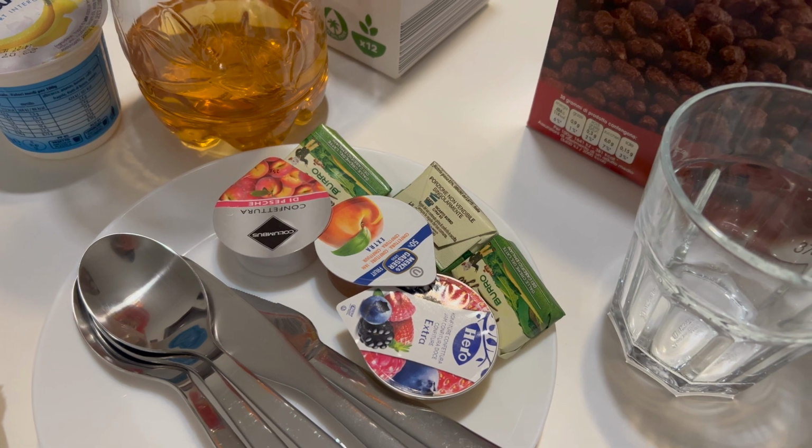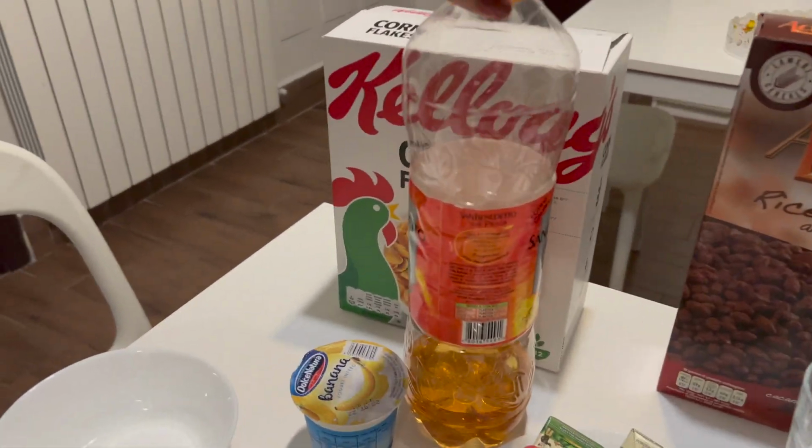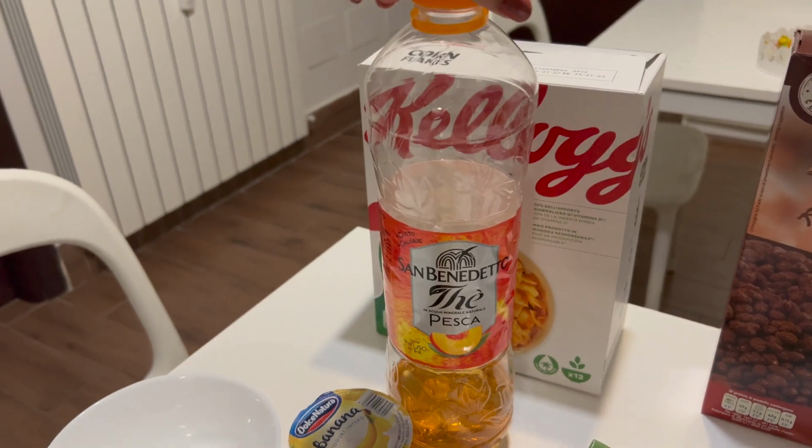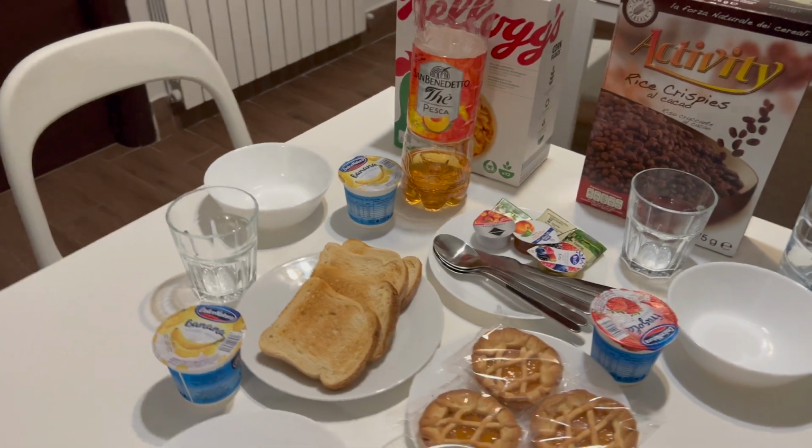From a first glance at the pantry, we realised that there's quite a lot of peach flavoured stuff, which is really interesting because we don't get that back home. For example, they have peach flavoured tarts and croissants, so it'll be interesting to try them later on.